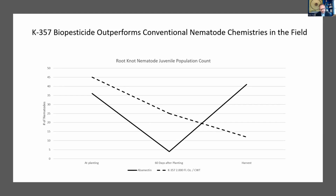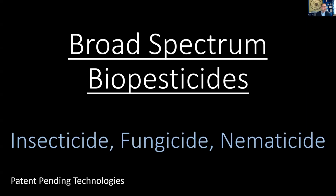So I don't know if this is technically correct language, but it's kind of interesting to see the proverbial factory in the soil and the Bacillus organisms able to expand as the rhizosphere expands.